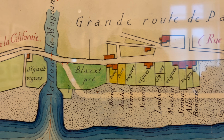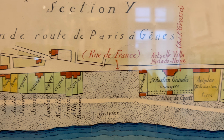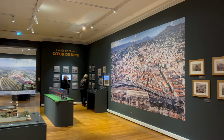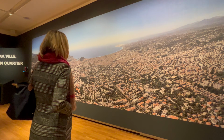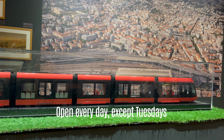And can you believe that 200 years ago, vineyards were growing along what's now the promenade? The top floor of this museum is filled with giant photos showing what Nice looks like today. Anja tried to spot her old house right away. It's definitely worth checking out, even if you don't know Nice's layout very well.